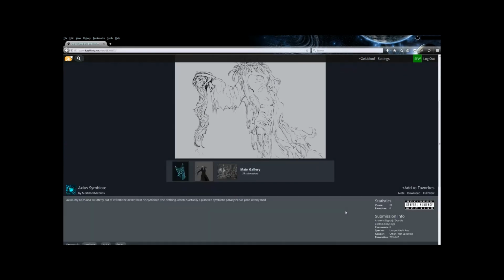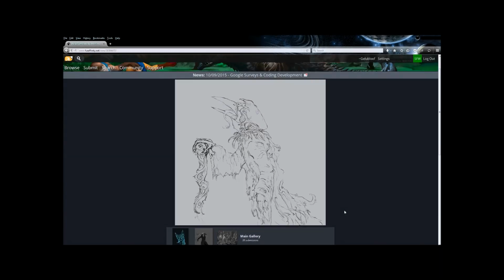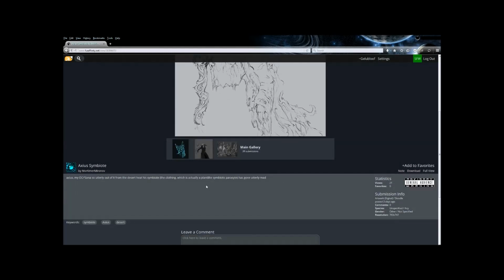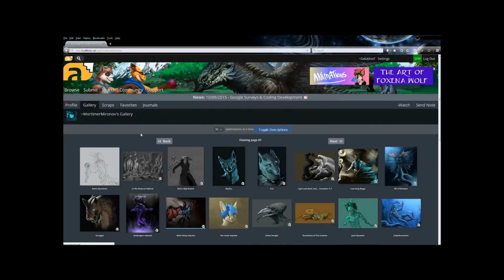And then the last one, Axios' Symbiote. The artist's persona is utterly out of it from the desert heat. His symbiote, the clothing, which is actually a plant-like symbiotic parasite, has gone utterly mad. So yeah, it kind of goes back to what I just said about the plague doctor. And then we'll go back to the artist's journal page. Back to the profile. There we go.